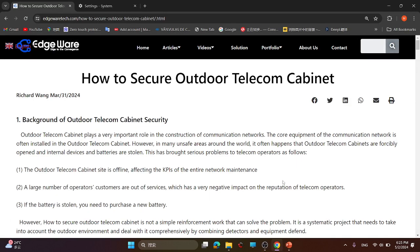Hello, today I'm going to introduce how to secure an outdoor telecom cabinet. This is a very long topic with a long history. We have been in the Latin America region, deploying a lot of cabinets, especially outdoor telecom cabinets. And we find the main problem is that this place is not very safe, and a lot of people will try to open the telecom cabinet and steal the devices and the battery, especially the battery.